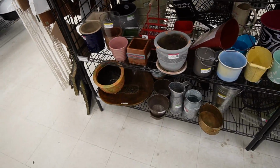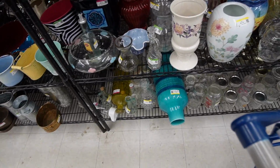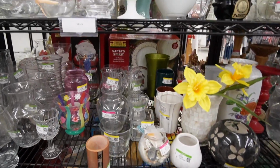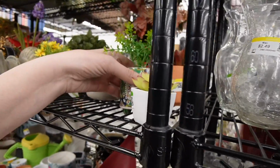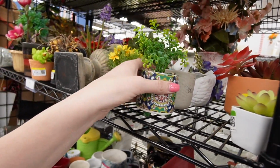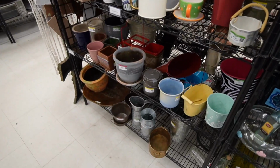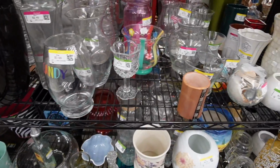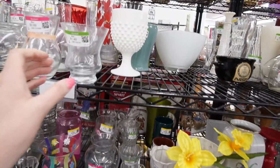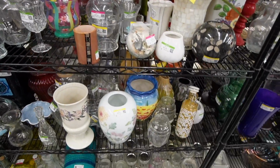Let's see what we can find in the vases. Maybe something good. Maybe not. What is this little thing? Yeah, it's a cheap little plastic thing. Alright, we're off to a great start. I probably won't spend much time here if we don't find much. This place is usually pretty hit or miss.